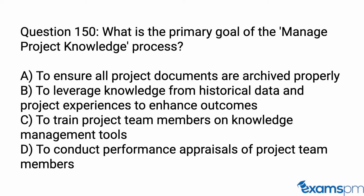Question 150. What is the primary goal of the Manage Project Knowledge process? A. To ensure all project documents are archived properly. B. To leverage knowledge from historical data and project experiences to enhance outcomes. C. To train project team members on knowledge management tools. D. To conduct performance appraisals of project team members.